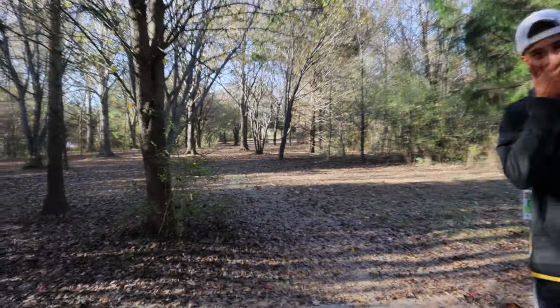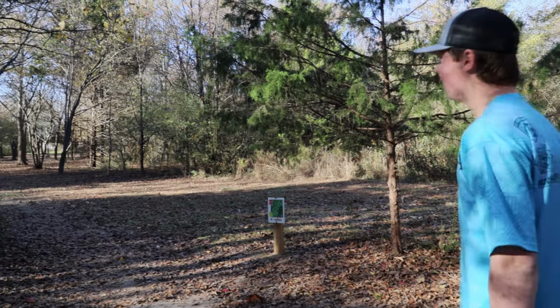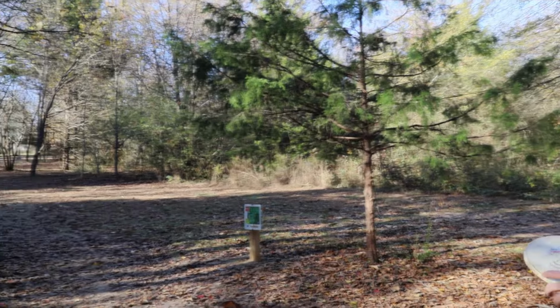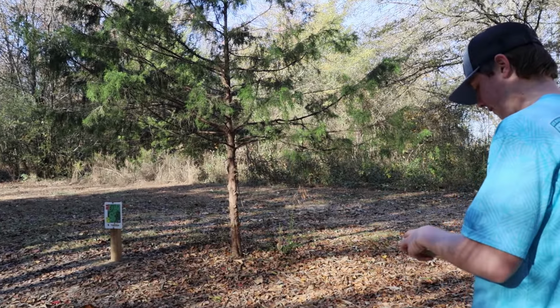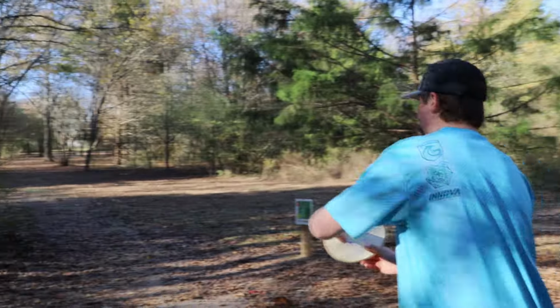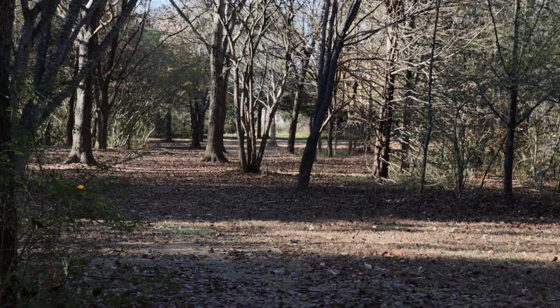That's terrible. That's worse than mine. Stego, I'm about to put it on about that much. It's gonna cut. Flex it up. Drew Gibson signed that. Drew Gibson signed Stego. I got that signed 2.5 years ago at USDGC. I think it's like the only disc with a zero glide. Oh, hey, that's fine.